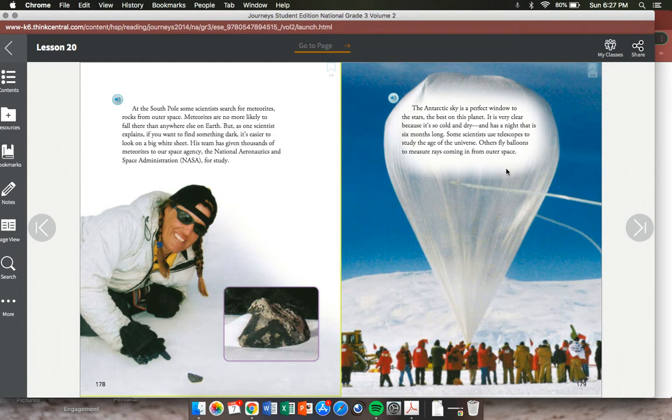The Antarctic sky is a perfect window to the stars, the best on this planet. It is very clear because it's so cold and dry, and it has a night that is 6 months long. Some scientists use telescopes to study the age of the universe. Others fly balloons to measure rays coming in from outer space.